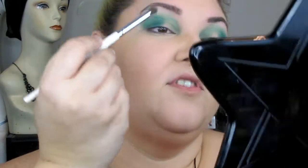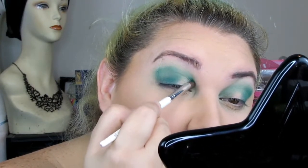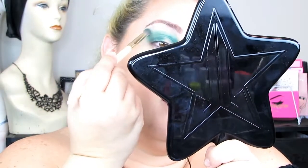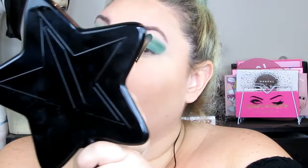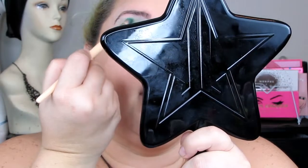I'm gonna grab that same color, Act Natural. I'm just gonna go in here. I want to make this inner corner darker. Okay, so with the first brush that we were using, I'm going to go back on that color Chances Are, which is the minty color, and we're going to just buff that out a little bit. There we go. And then dig back in to Kiss My Ass here and go over that.